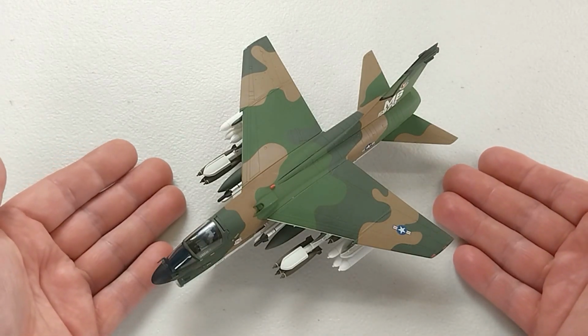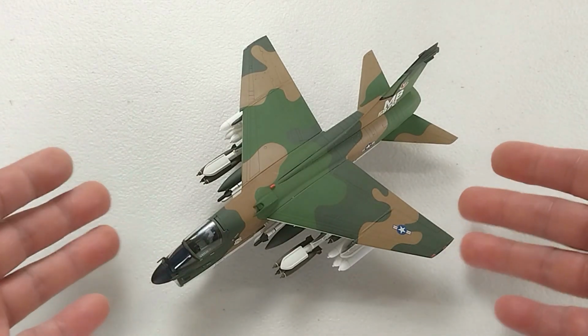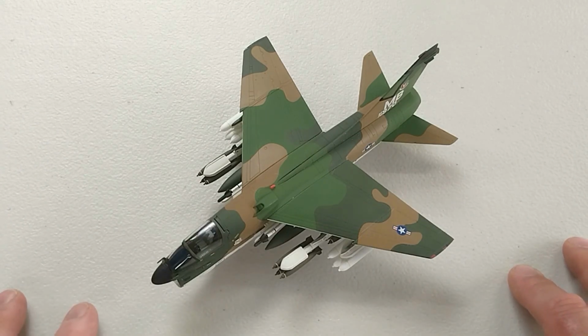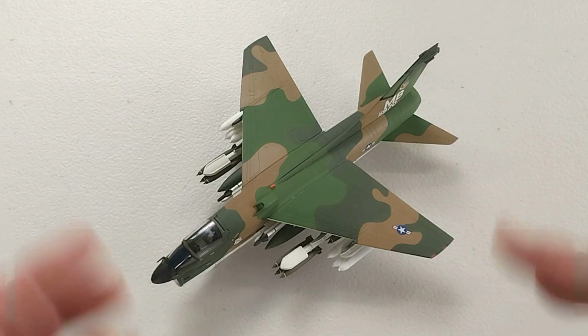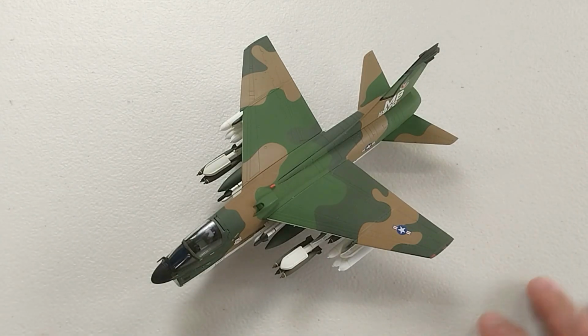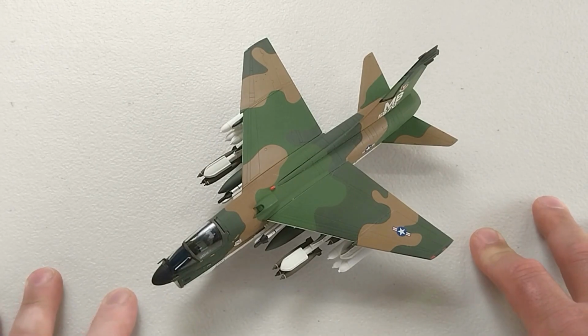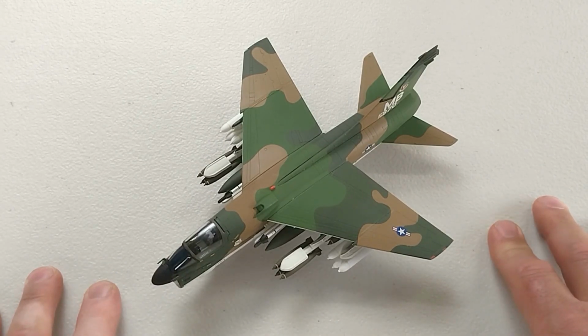It's not totally small, so it's reasonably large with my sausage fingers. But I reckon it's pretty cool. So yeah, this is by jcwings, 1/72 scale, full die cast. But it is a little bit fiddly here and there. But if you've got hand skills and eye coordination, it should be okay for you. But for me, it was just a little bit of a handful. But I still reckon it's a really nice unit.